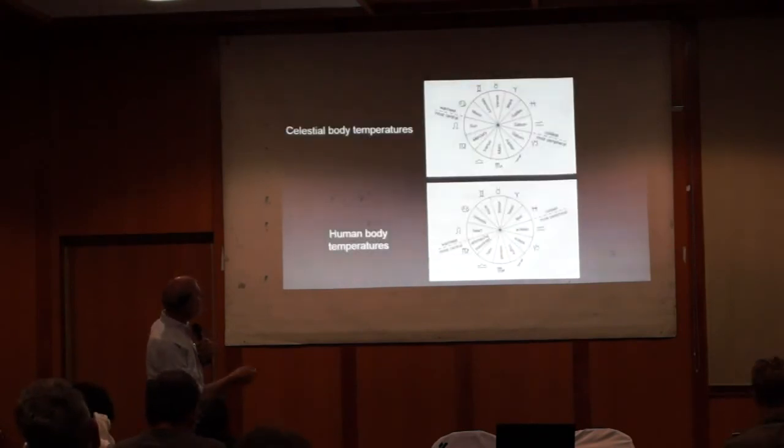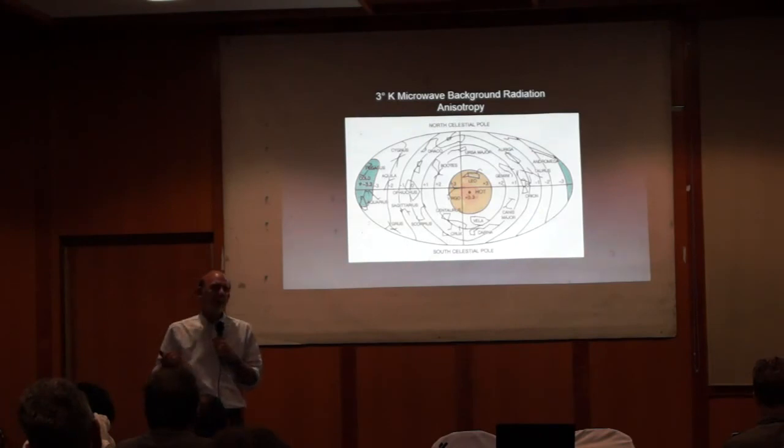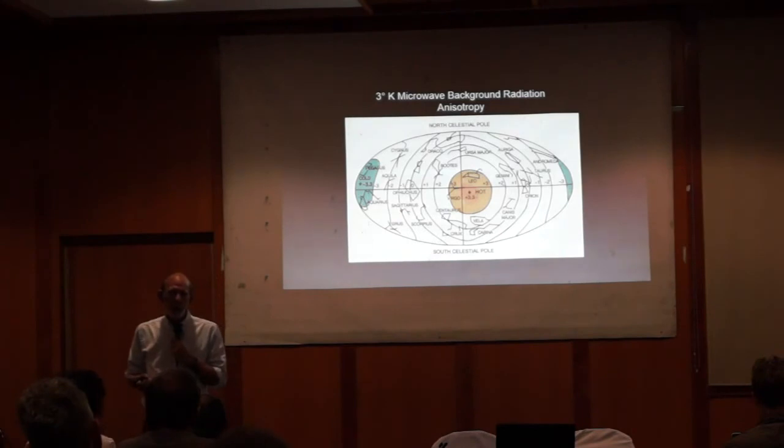And they also coded in the zodiac the 3 degree Kelvin background anisotropy, where it's hotter in one part of the sky and colder in the other. This requires the use of helium-cooled detectors and spacecraft to get them up above the atmosphere, because you can't see this below the atmosphere. So it requires space travel, computers, immense computation.